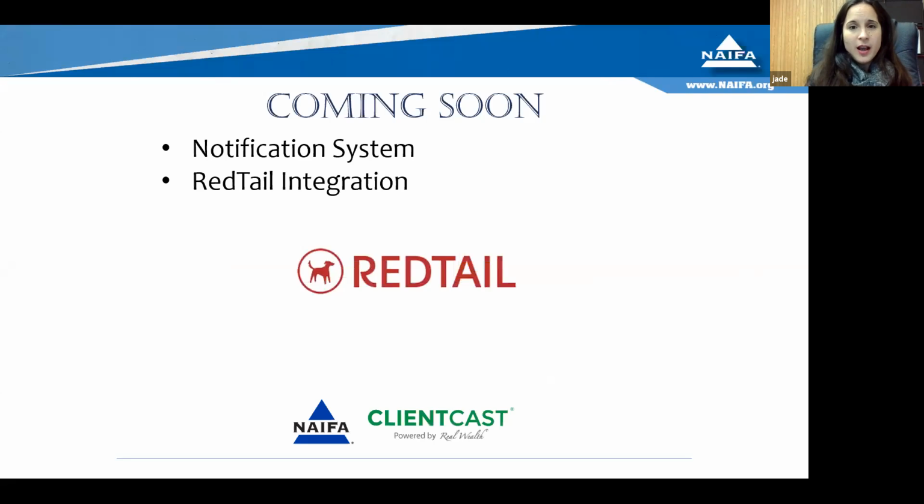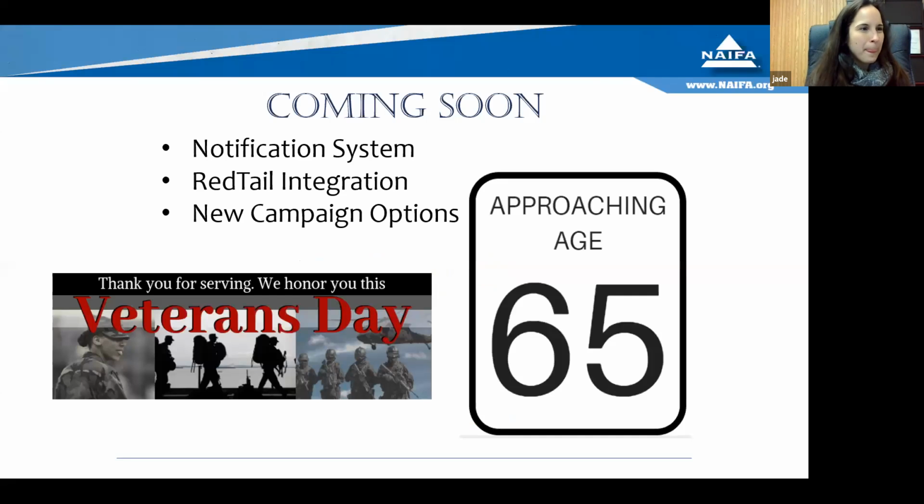The Redtail integration, we just finished testing that. It works. We're launching that. We're going to announce that pretty soon. You're the first to know.